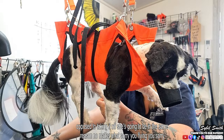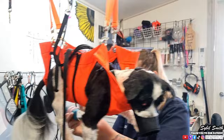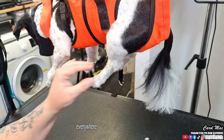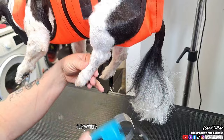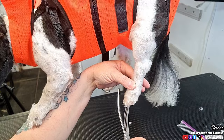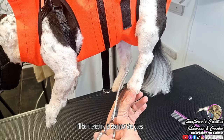Oh, get around that side. So, you can't get everywhere into all of the little nooks and crannies in the hammock, but it's an excellent tool. You're just not going to be able to do that front right paw. It'll be interesting to see how she goes. That's the one that I'm probably the most worried about.